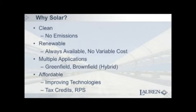We have multiple applications. We can put in a greenfield environment where we're doing a plant from the ground up, or we can go in a brownfield situation where we're in existing coal or gas-fired power plants. We can augment the power with the solar heat that we give. We can bring the steam into those plants, or we can decommission the existing coal or natural gas-fired boilers and directly power the steam turbine with the heat that we're getting from the solar field.